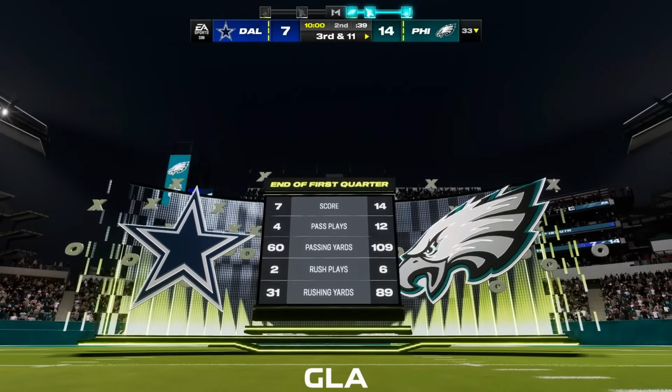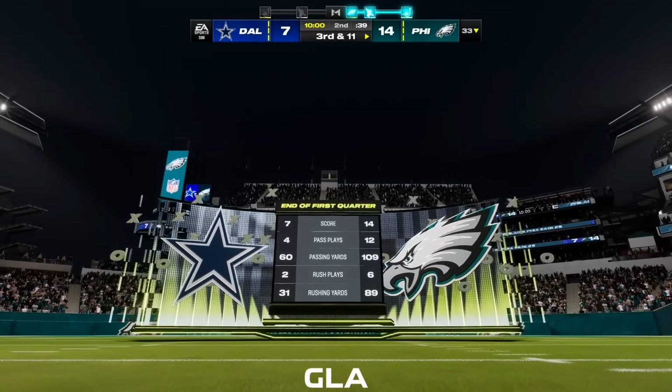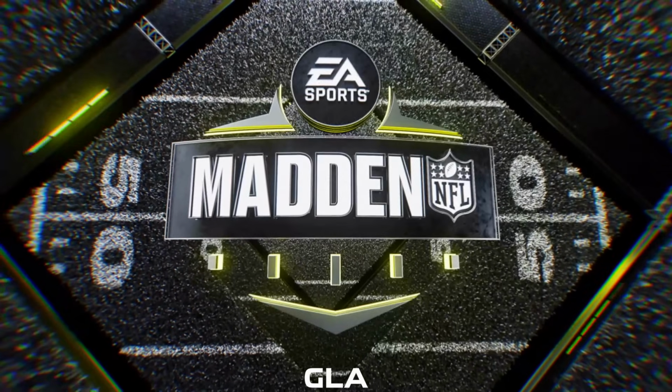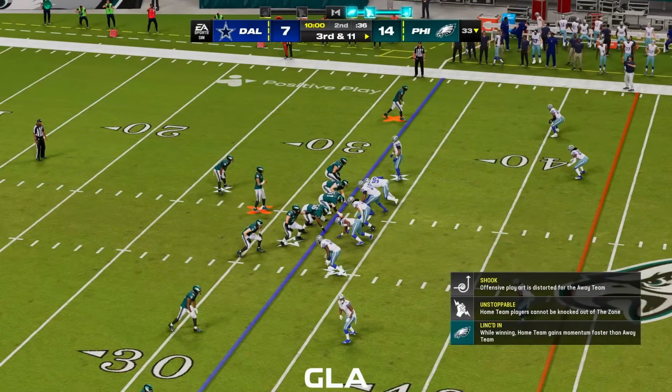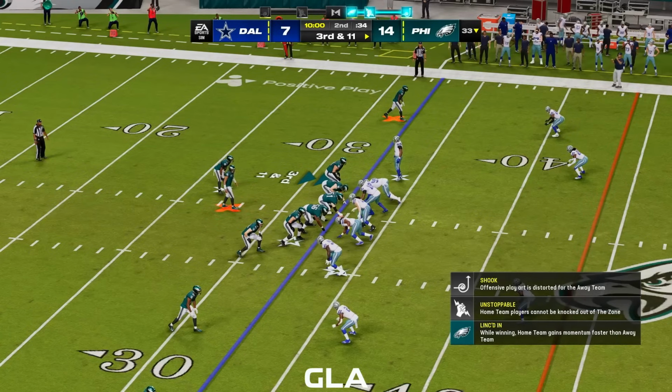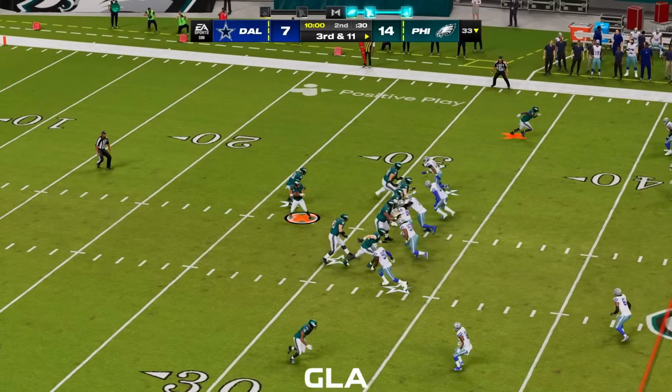Through one quarter, 14-7 our score. Now second quarter action from Philadelphia, and it's the Eagles in possession. Tough spot here, third down and 11, as they've got it as we resume action.